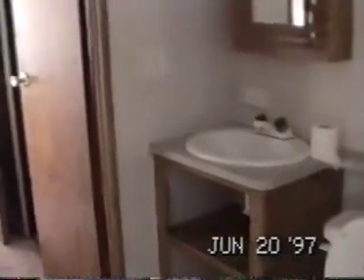Grandpa, of course, has taken the cupboards off to fix them because they just need a little bit of fine-tuning. Lots of cupboard space in the bathroom. There's the shower. Then from the bathroom, you look into the kitchen again. So for a trailer, it's quite good.